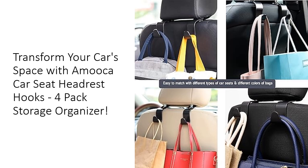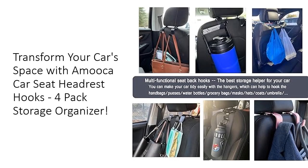Customers rave about their performance, with many noting how they effortlessly hold heavy bags while maintaining a neat appearance. The hooks' sleek black color complements any car interior, enhancing your driving experience. Choose the Amooca car seat headrest hooks for a stylish and efficient way to organize your car.